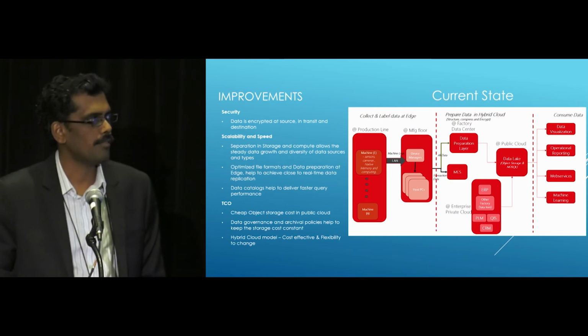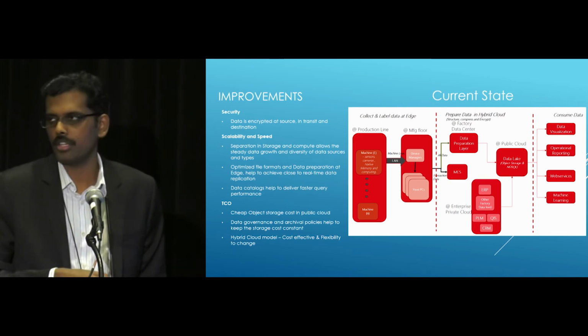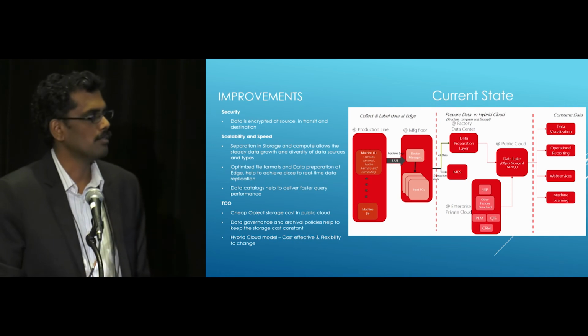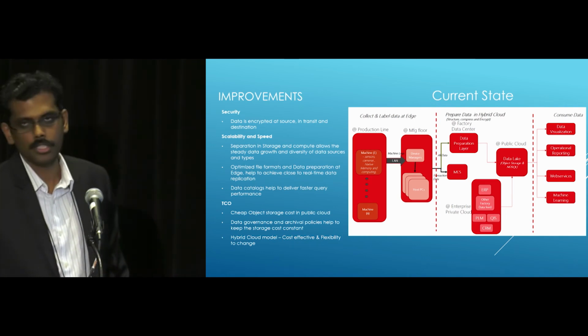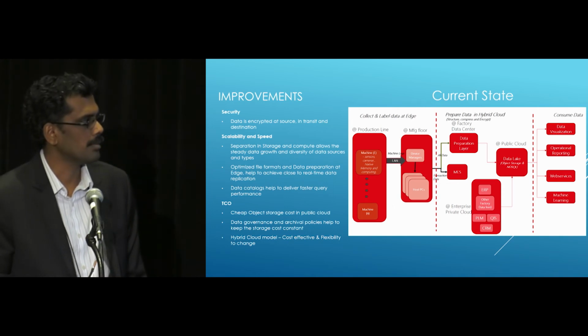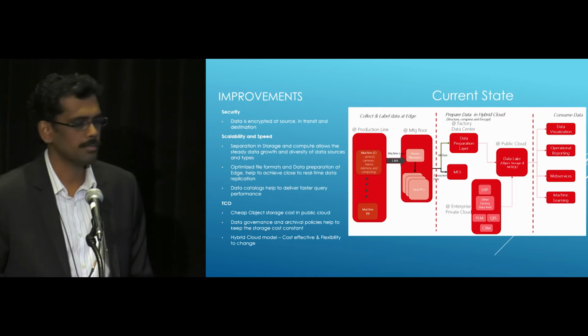So we all have to work together and find a way to leverage this computing power, which will add a lot of speed and help achieve close to real-time data replication. Data catalogs help to deliver faster query performance.